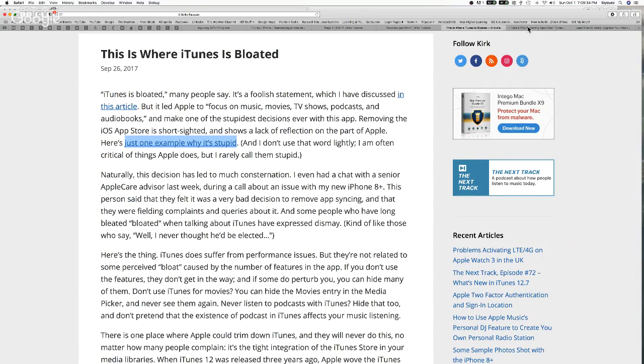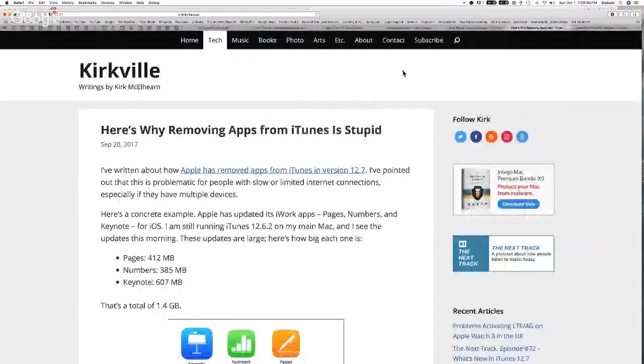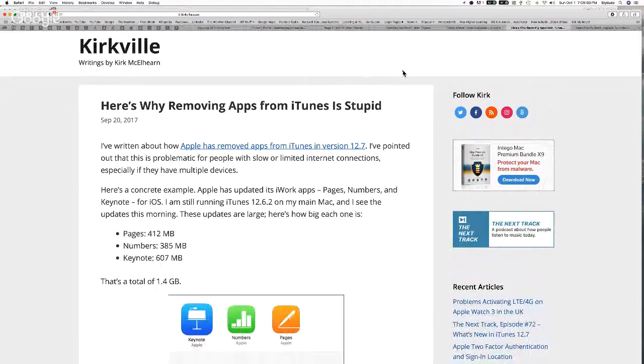All right, I'm going to mention another little thing from my friend Kirk over at his Kirkville site. He talks about why he thinks removing application management from iTunes was a kind of stupid idea. And he's right, he rarely refers to anything Apple does as stupid, even though he's been critical of them from time to time. He points out something that's been mentioned on our forum before, and that is, with this new setup of managing the applications on the device itself, it means that if you have multiple devices, then you're forced to download an update on each device.